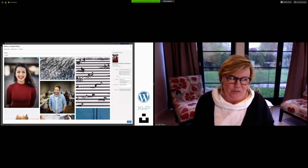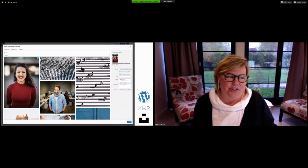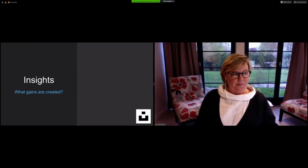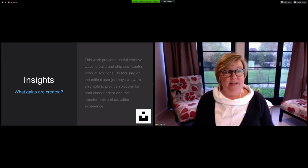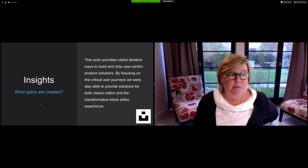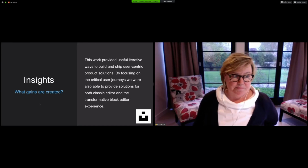This project was kicked off with a useful, informal, semi-structured research study. This work clearly unlocked critical user journeys through publishing media and much more for us. When we embed this design research into our workflows, the deliverables we get are extremely useful as well. This work provided us with useful iterative ways to build and ship user-centric product solutions. By focusing on the critical user journeys, we were also able to provide solutions for both the classic editor and the transformative block editor experience.